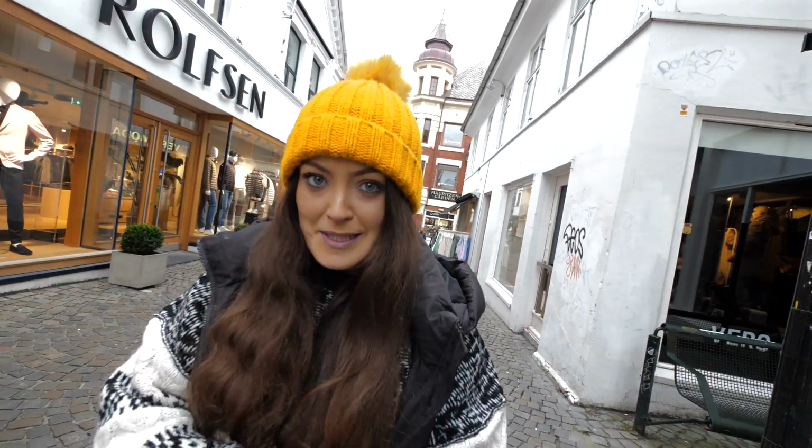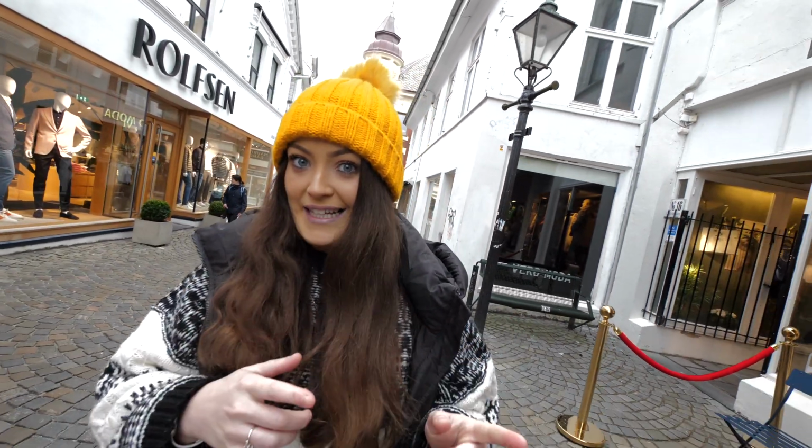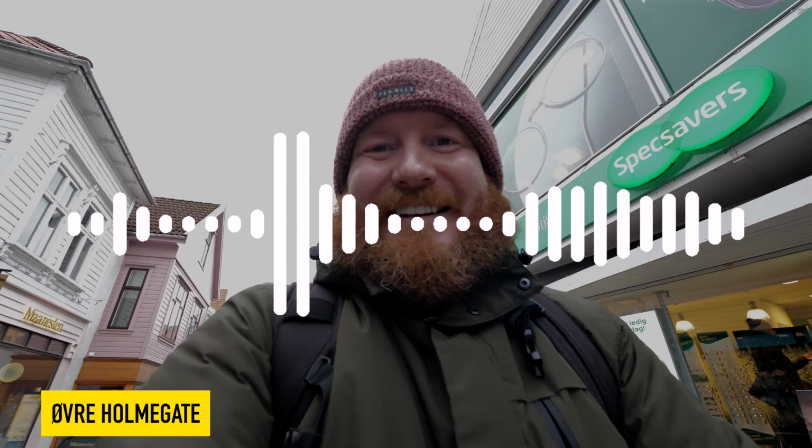So we're heading to a popular spot in Stavanger and its nickname is the Colour Street, but I'm going to leave it to Keelan to actually pronounce the proper name. So it's not doing me any favours here. It starts with a letter that's only in the Norwegian alphabet. It looks like an O to us, but it has a line through it, and I think it makes it like an A. So it's Øvre Holmegate. Øvre Holmegate.